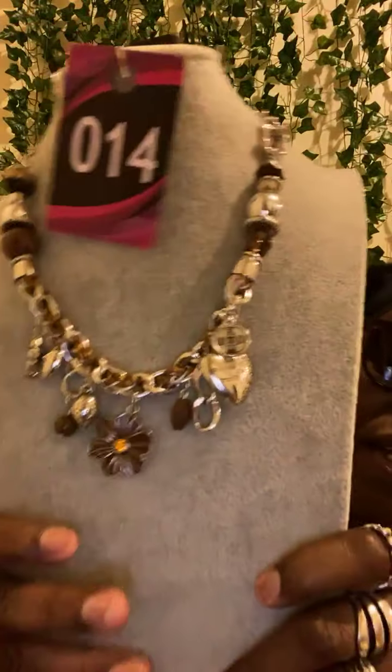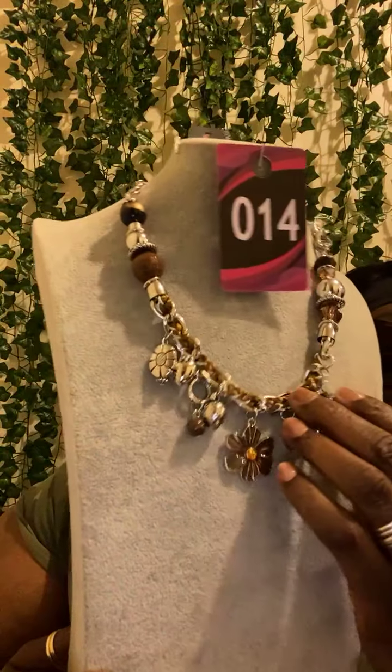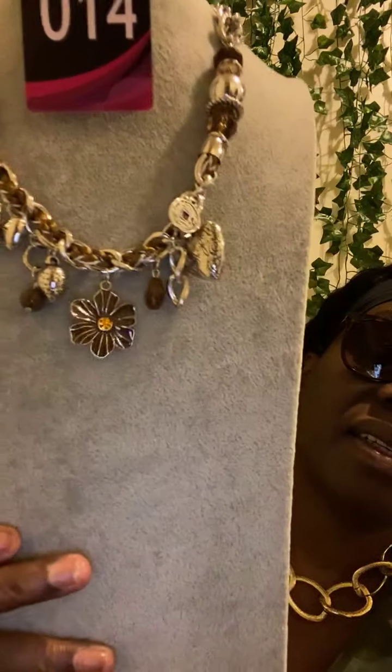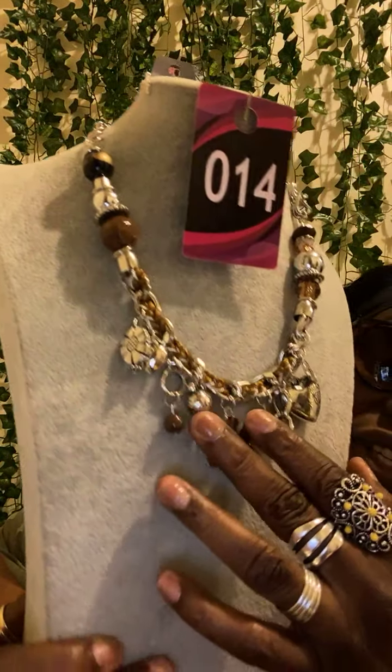Number 14. Charmed, I'm sure, is her name. Complimentary earrings with the extender. Charmed, I'm sure. And the heart says, love the Lord your God with all of your heart. Luke chapter 10, verse 27. Charmed, I'm sure. Because of all of these cute charms.